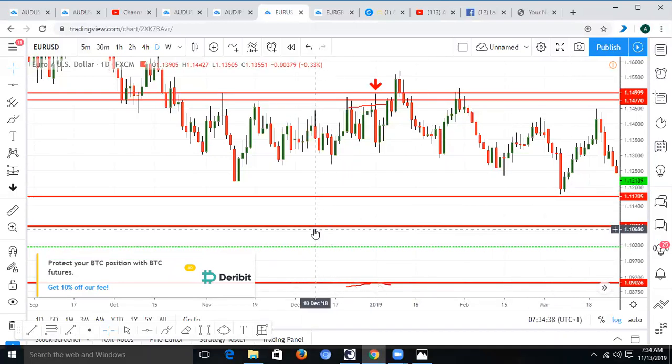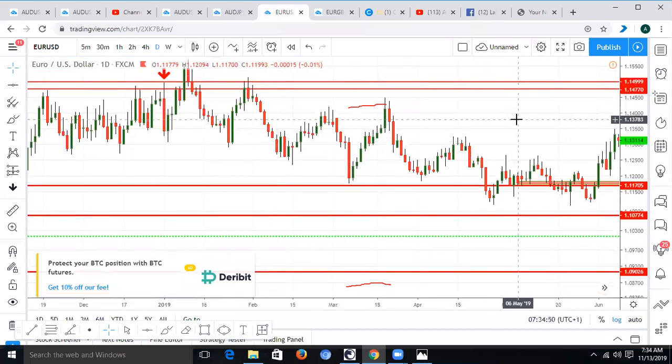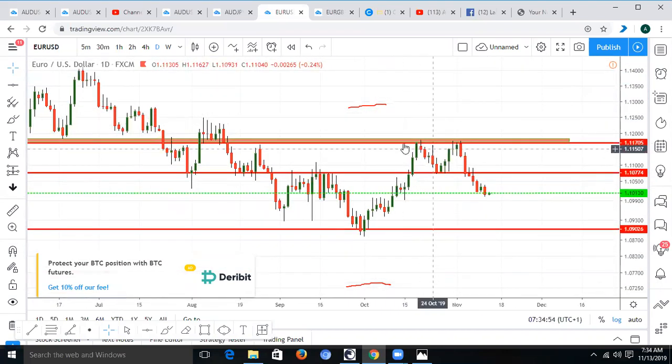Also, someone asks, where are my resistance and support zones? Austin, these are the support. Whenever price moves up to a place, touches it and bounces back, it means that place is called a resistance zone. Look at this place, price has been touching here and bouncing back, it means that it's a resistance. It can also be called a ceiling.